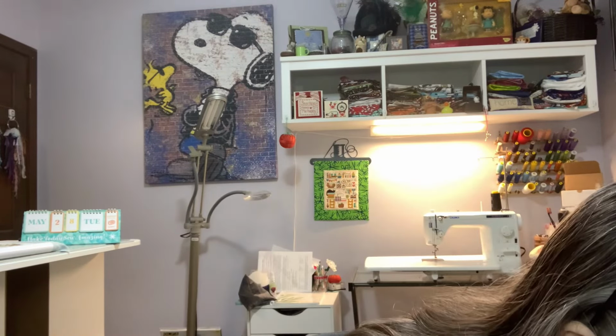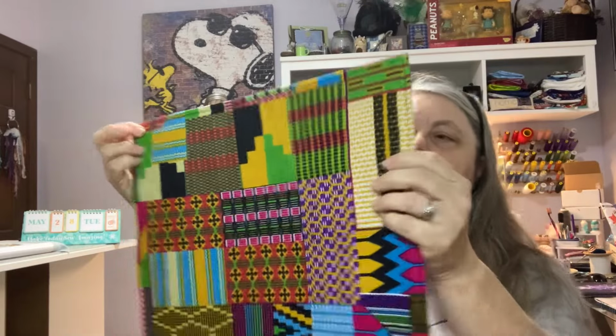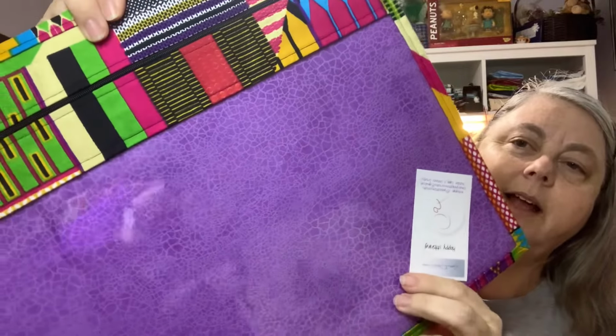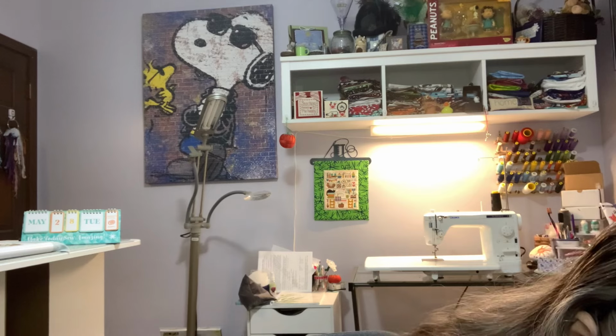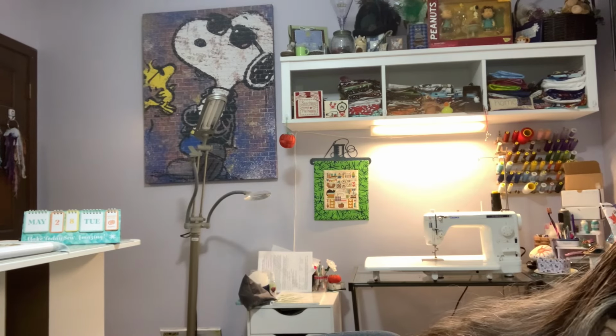I have a few kente cloth project bags still available. The inside is that purple kind of looking tongues today. I'm tired, and I've got my grandson. I don't know if you can hear him and my husband downstairs, but it's got that lizard kind of look to the inside.